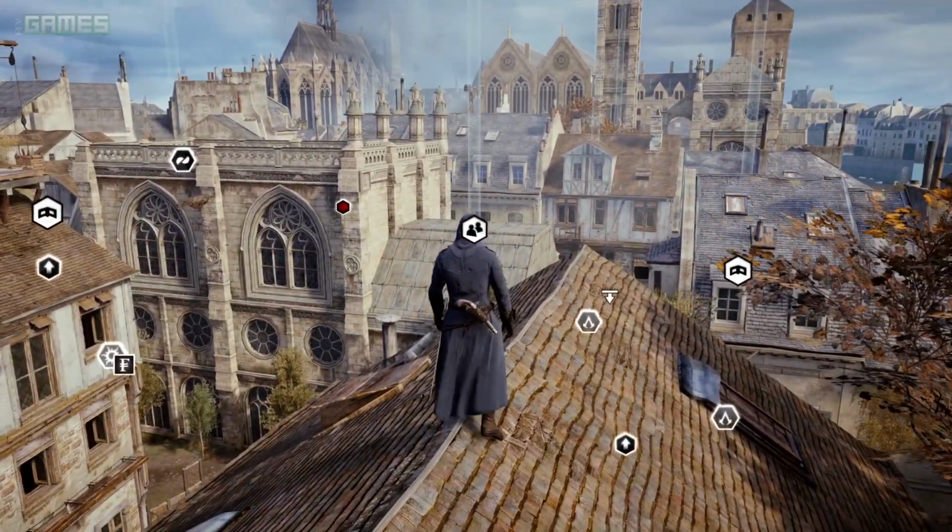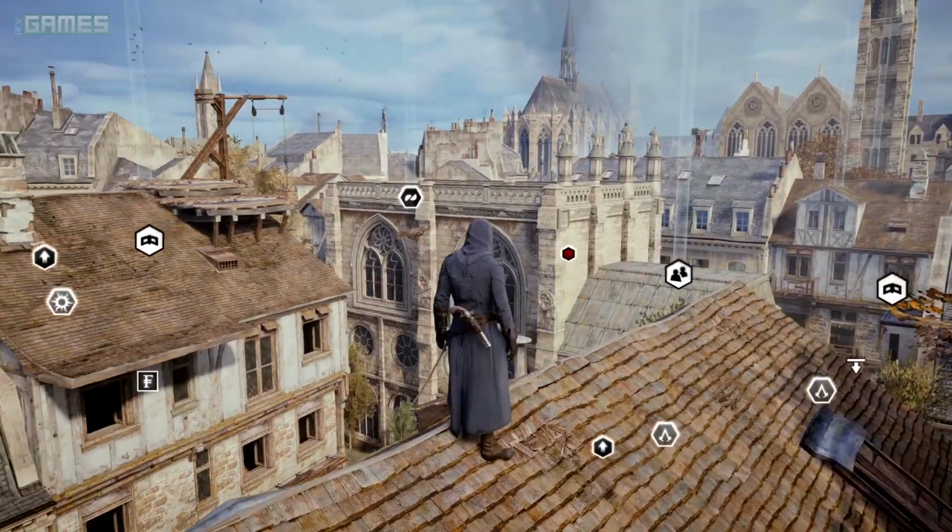That is one of the coolest things, I think, that they've done for this, because there's so much stuff in Assassin's Creed games, and having to constantly go into the map, it brings you out of the game a lot. Now you literally just see the city of Paris, but with little icons everywhere showing you exactly where to go and what to do.